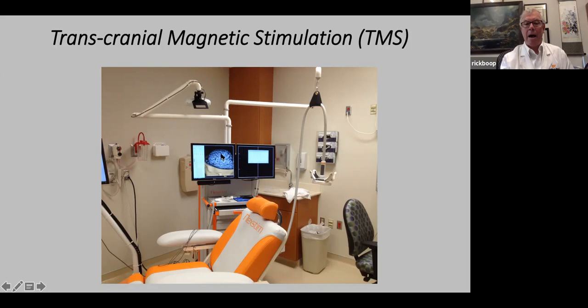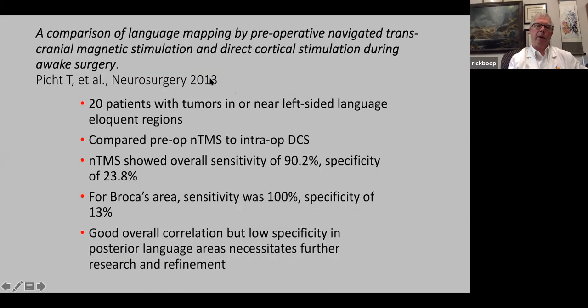This is an early article by Picht from several years ago that got us interested in direct cortical stimulation transcutaneously in children. And we've been able to use this down to children 5 years of age. Sometimes we have to admit them to hospital a few days early and let child life work with them. But typically if they're sitting in mother's lap, they can cooperate. And this is a very good test for mapping out Broca's area in a child.